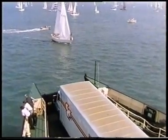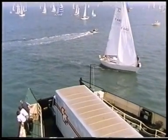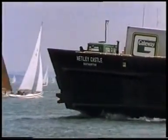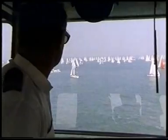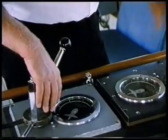That was just to let the awkward one going the opposite way know that we couldn't get out of his way. The captain needs to be able to predict what a sailing vessel is likely to do. Well, I suppose the biggest problem actually coming out of the harbour is the yacht not keeping a proper lookout. Not looking, especially when they're going at slow speeds. They don't look behind them, and quite often they're not aware that you're there.